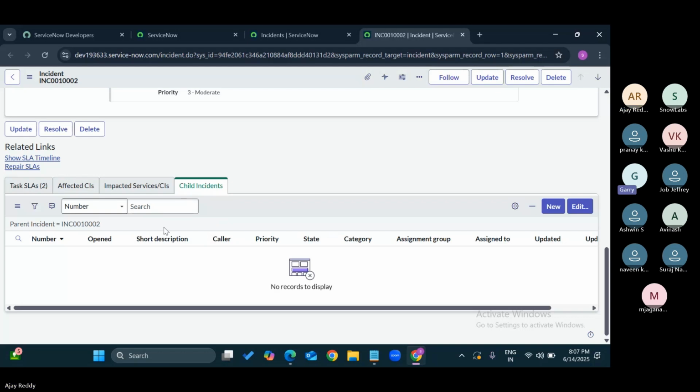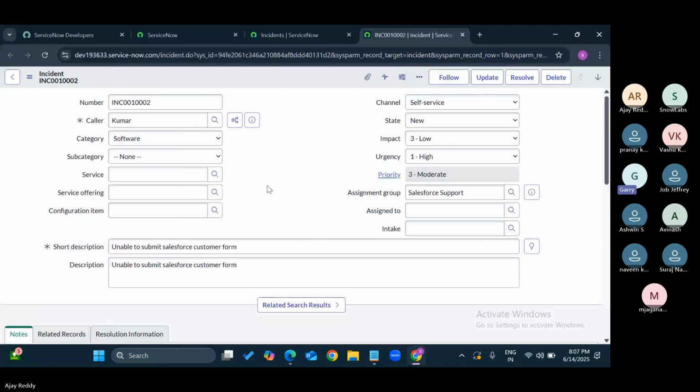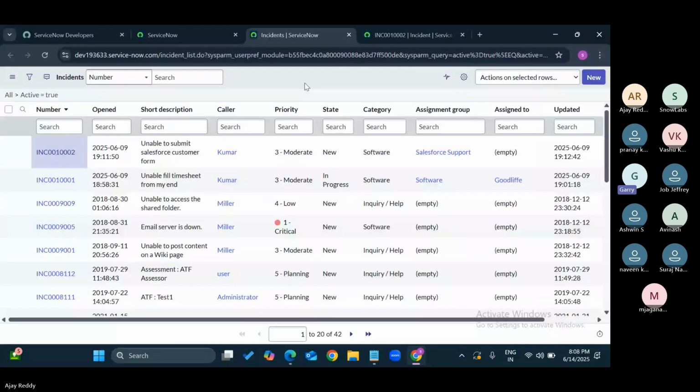So you have shown us incidents, right? If there is a ticket, there would be some kind of workflow as well, the review process. So who builds the workflows? Is it the implementer or the developer? Yeah, developer only. Out of the box, only the implementer can take care.